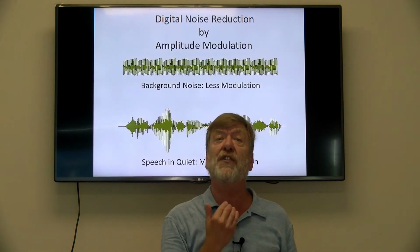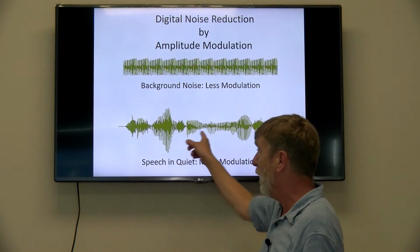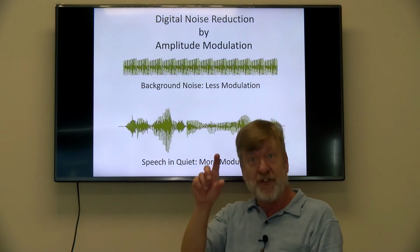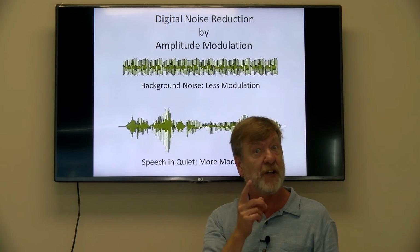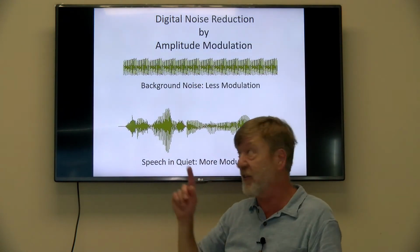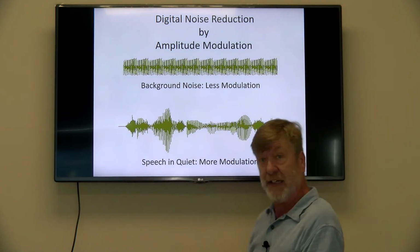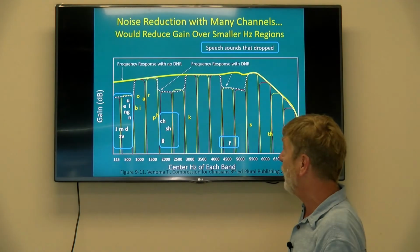But now think of the sound of my speech talking to you right now. That would be more like the bottom sound wave. See how it's changing rapidly in intensity over time? That's called modulating. So hearing aids today detect: does the sound coming into my microphone look more like this or more like this? If it looks more like this, reduce the amplification. If it looks more like this, increase the amplification. Digital noise reduction. Quite interesting.